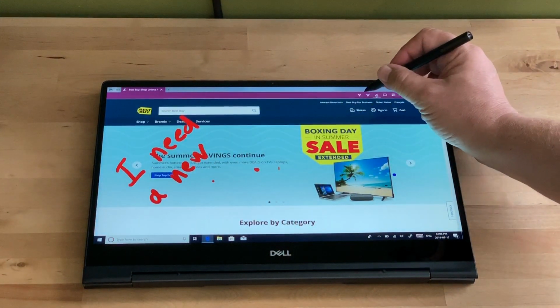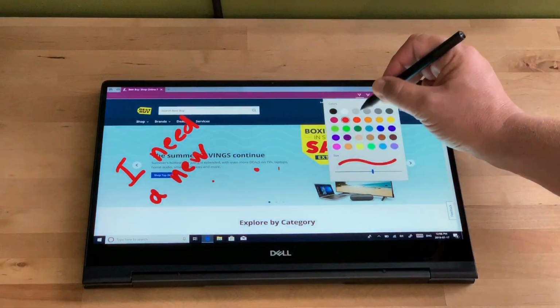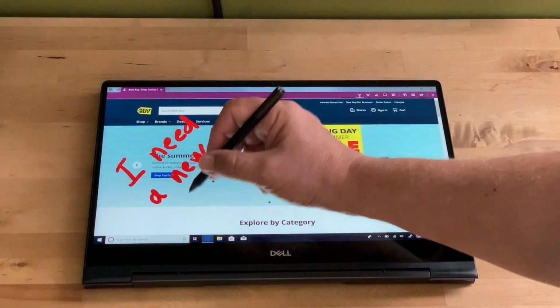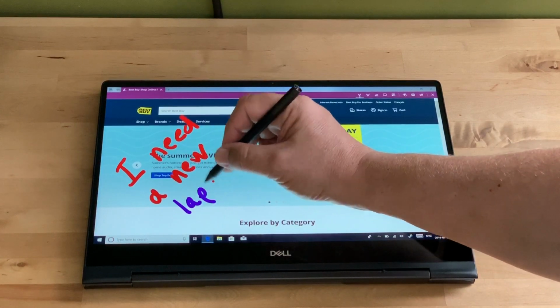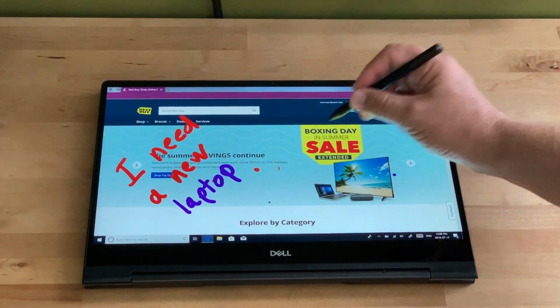When you first see it, 15.6 inches seems huge for a tablet. After all, the Surface Pro is only 12.9 inches. But when you set it on a table and start marking things up or taking notes, you can really appreciate the larger space to work in.